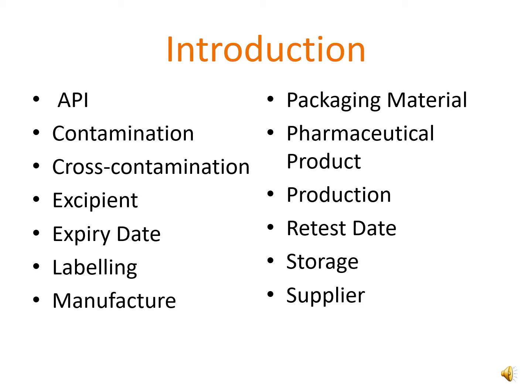Retest date is the date on which the material is supposed to be re-examined to ensure its quality and that it is suitable for use. That date will be known as the retest date. Storage: the storing of pharmaceutical products and materials up to their point of use will be known as storage. Then the supplier, a person providing pharmaceutical products and materials on request. Suppliers may be agents, brokers, distributors, manufacturers or traders, and these will be authorized persons. That will be known as supplier.